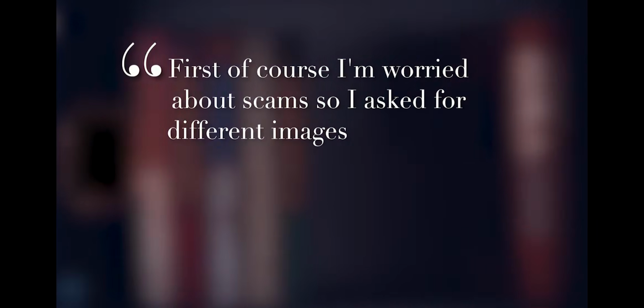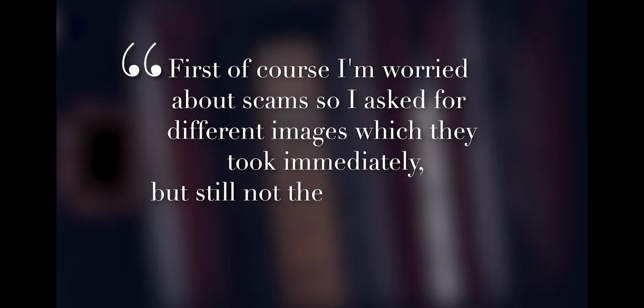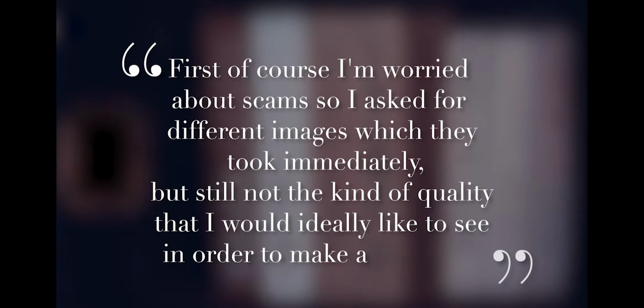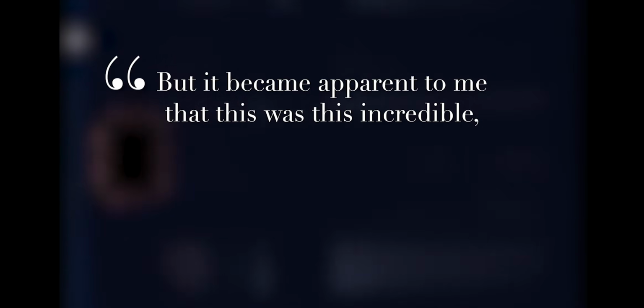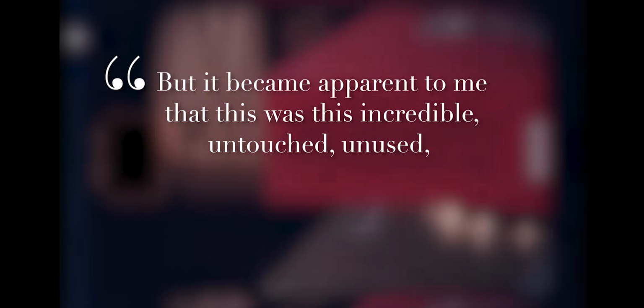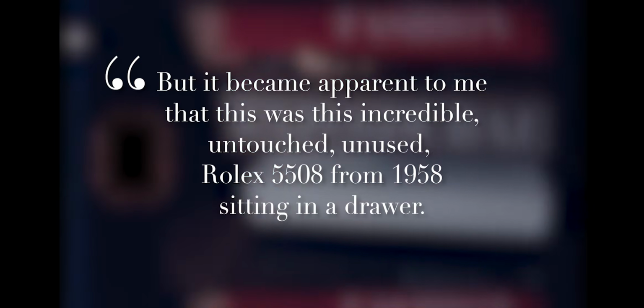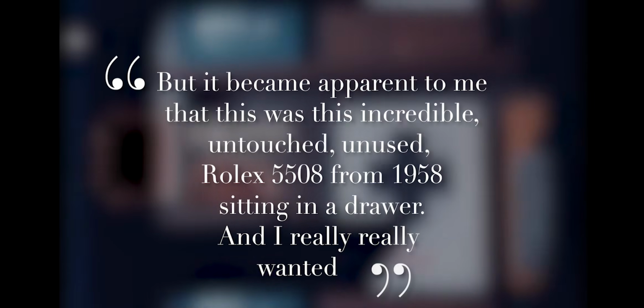First, of course, I'm worried about scams, so I asked for different images, which they took immediately, but still not the kind of quality that I would ideally like to see in order to make a purchase. But it became apparent to me that this was this incredible, untouched, unused Rolex 5508 from 1958 sitting in a drawer. And I really, really wanted it.